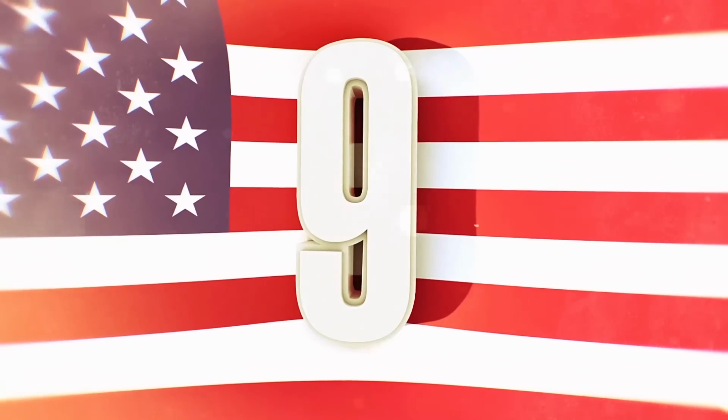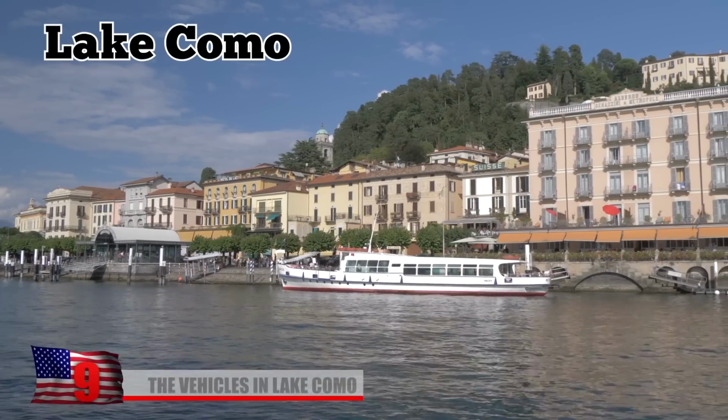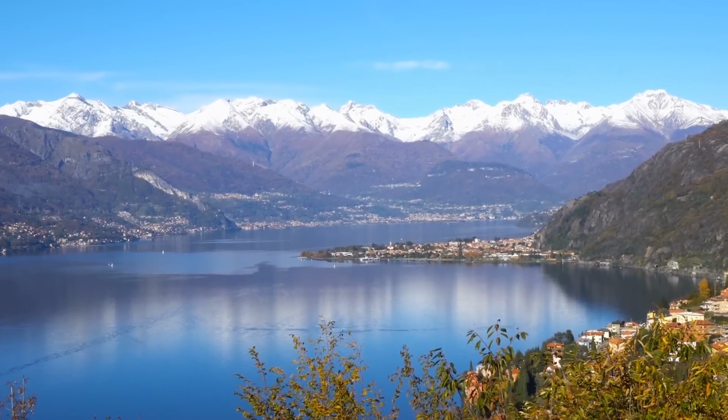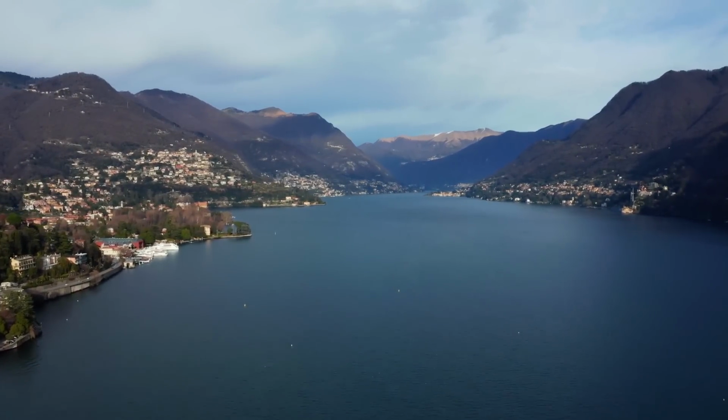Number 9. The vehicles of Lake Como. Lake Como in Italy is a playground for the super rich. It has historical villas, picturesque views, and isn't too far from skiing spots in the Alps. But the most surprising thing this location has to offer isn't the chance to see a celebrity, but what lies underneath its waters. This 1,394 feet deep lake is an underwater museum.